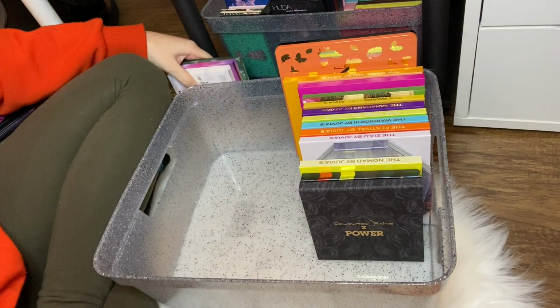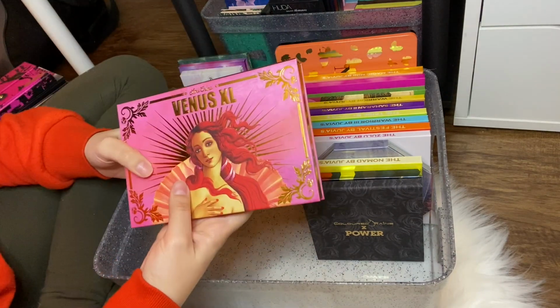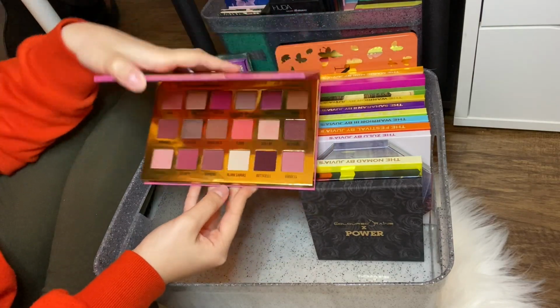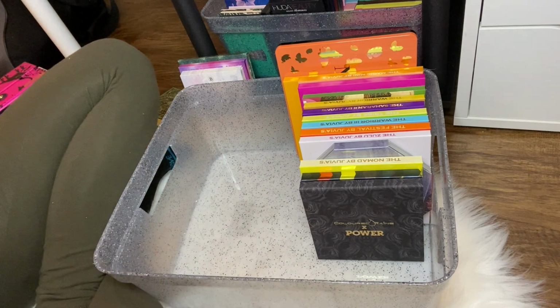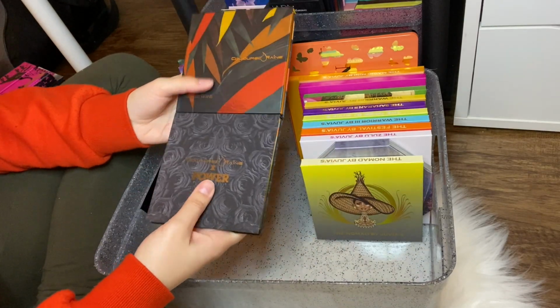Because honestly, big bulky palettes, this is also really bulky. I don't really like that, and the formula is great in here, but the shimmers aren't so great. But the mattes are amazing. But I think that somebody else would be better with it, so I'm gonna just declutter it. I have 2 more Colourpop palettes, and I'm not getting rid of them. I literally have every single Colourpop palette.